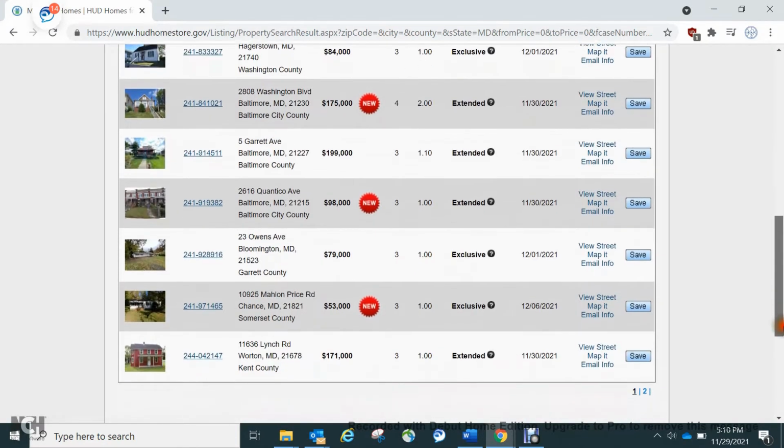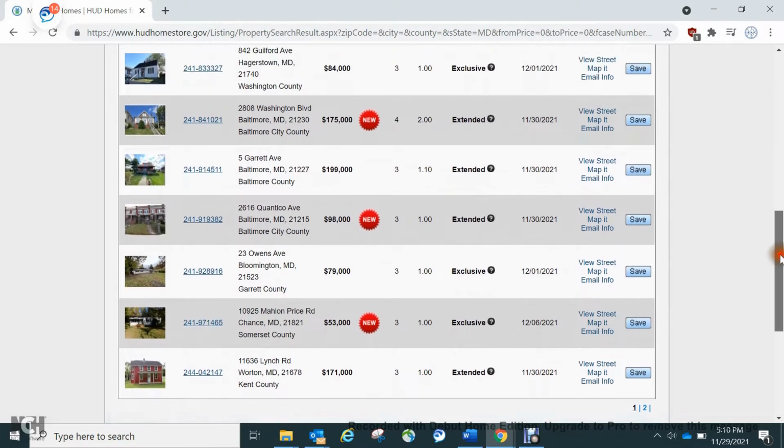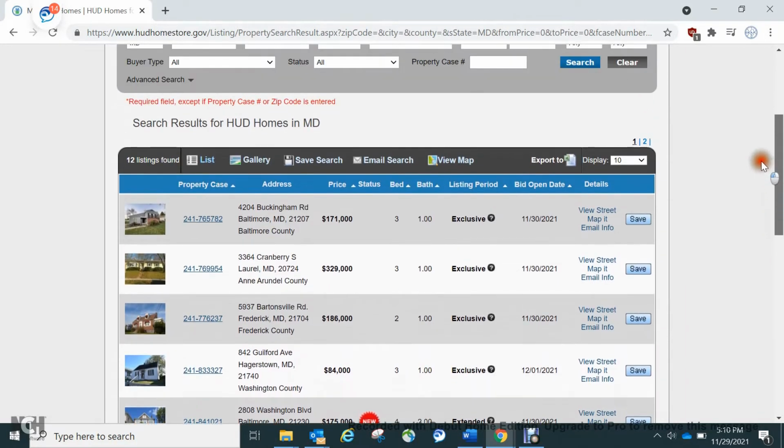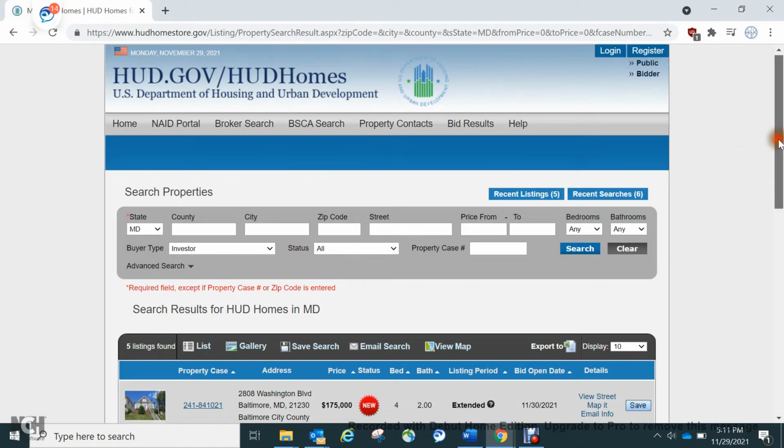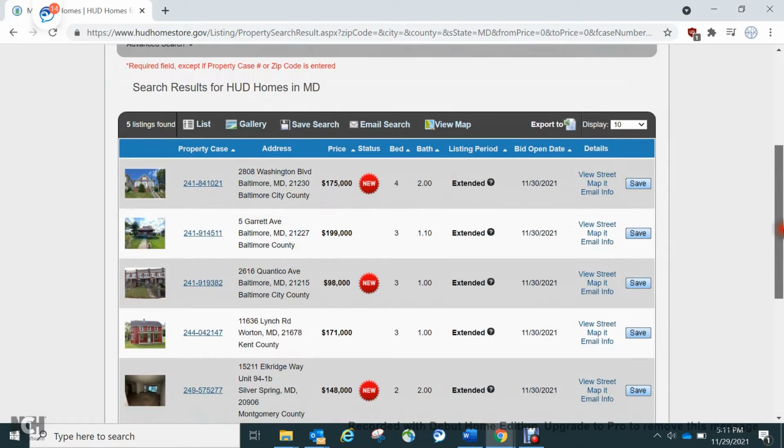If you're an investor and you are only interested in properties that you can bid on, then you can go to buyer type and select investor. Then you will see that out of 12 properties, your hit list pulls up the 5 properties that are in the extended listing period.